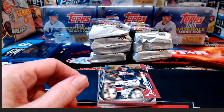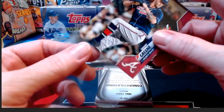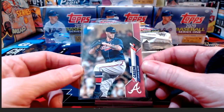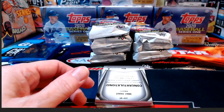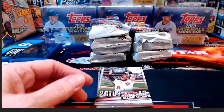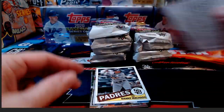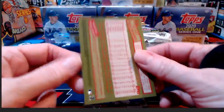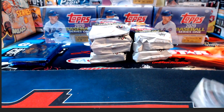Ryu, Dodgers, hollow foil. Here comes a Mother's Day. This, I believe, will be numbered to 50, both Mother's Day and Father's Day. Shane Green for the Braves and numbered to the big 50. A manufactured relic. It's heading to the Angels. Mike Trout. There's Bryce Harper as a national. Padres and Manny Machado. And then base onward from there.